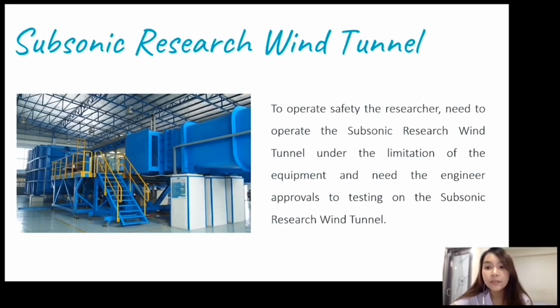Subsonic wind tunnel. To operate safely, we need to operate the subsonic wind tunnel under the limitation of the equipment and need the engineer's approval for testing on the subsonic research wind tunnel.